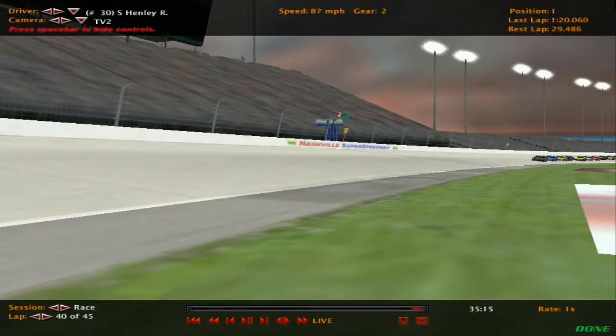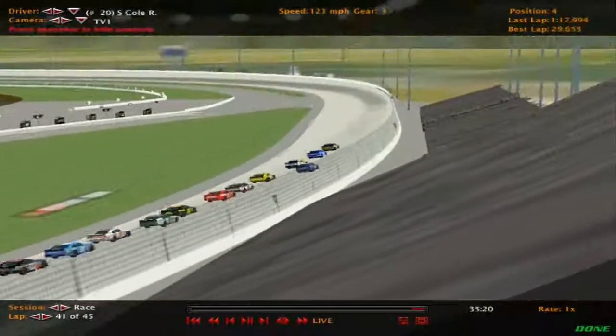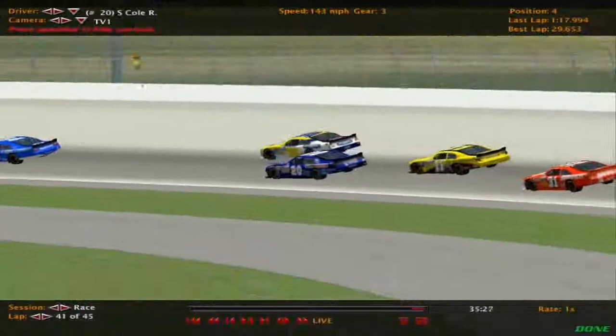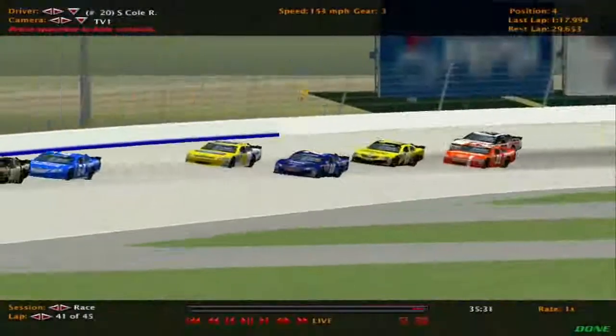As the green flag is out, we've got 5 laps to go. Sean Henley's leading, and Seth Cole is trying to make a move on the outside. We haven't seen the outside work at all. Oh, he got a run on Barney Ward, though, and he's going to slice. He tricked him right there. He set up the Englishman. Barney Ward has now slipped to the high side. So here comes Seth Cole in the GameStop 20.